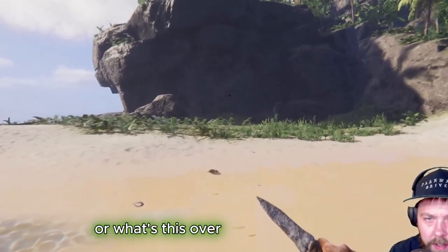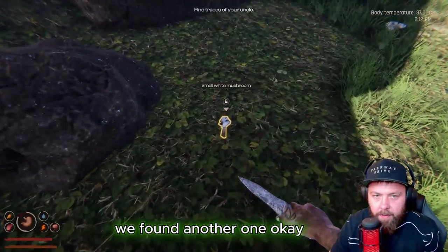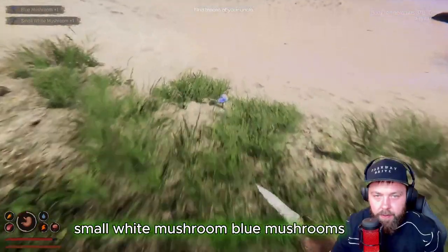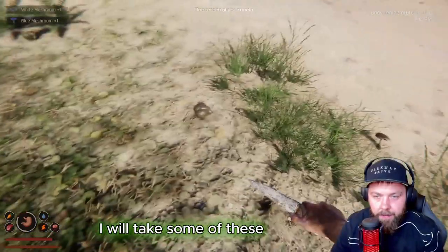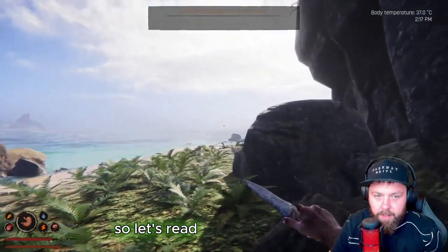Oh, what's this over here? This looks, oh, it's a sticky note. We found another one. Okay, oh, small white mushroom, blue mushrooms. We'll take some of these. Manure. I'm not sure what you do with the actual manure. Right, so let's read this sticky note.